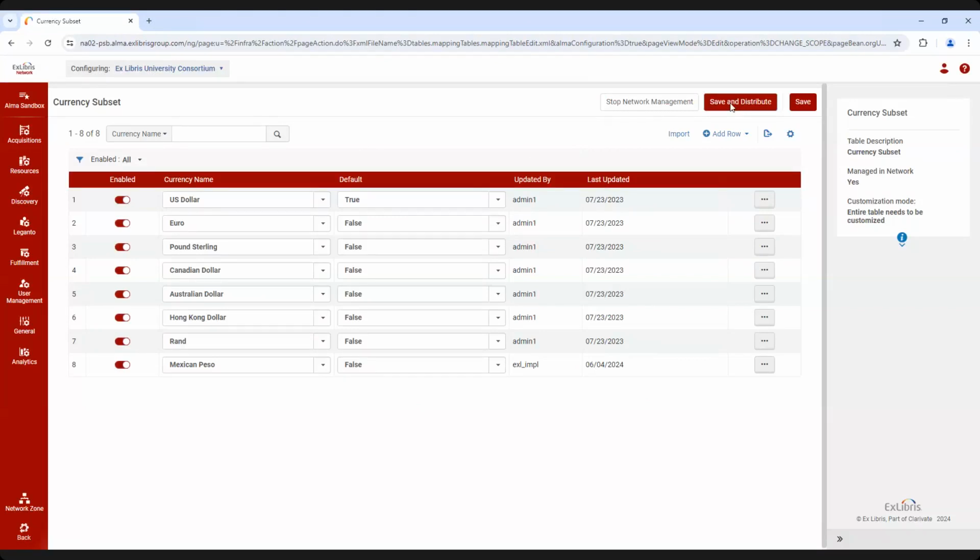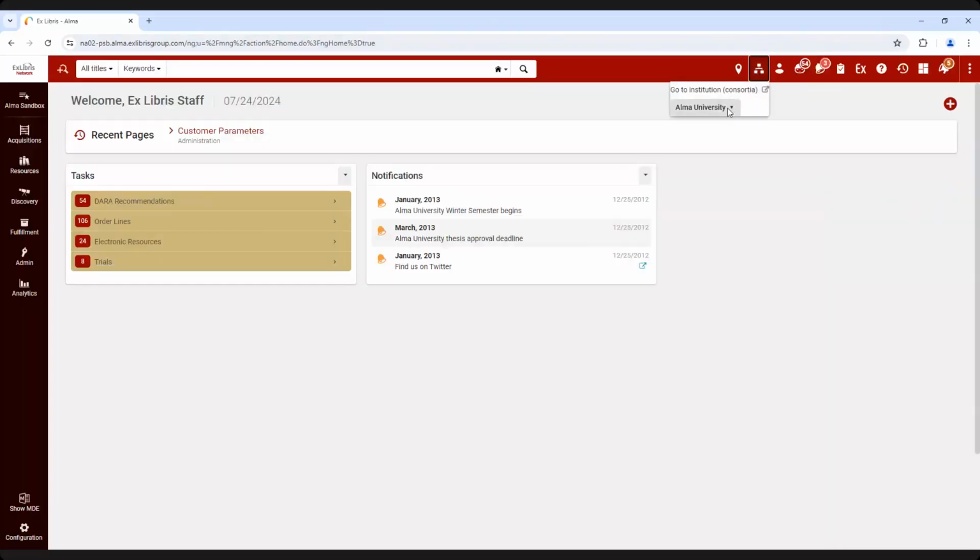And then if you want to see what happens in each member, again, you're going back to each of the members, logging in, going to that configuration, and viewing what was distributed from the network to the member, and if needed, doing some adjustment. So from August, this cumbersome process no longer needs to be done.